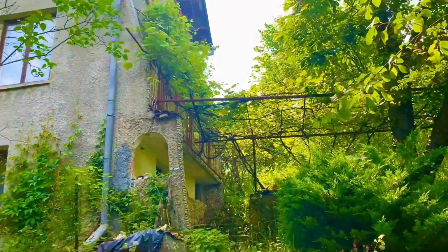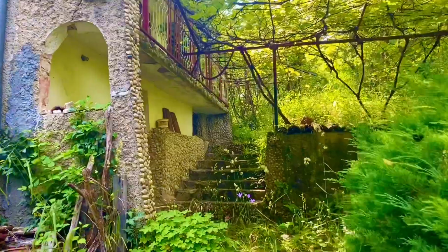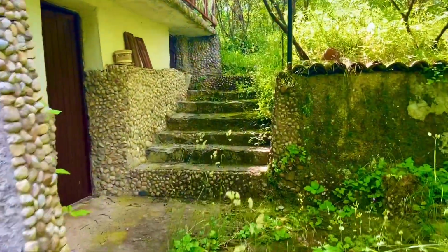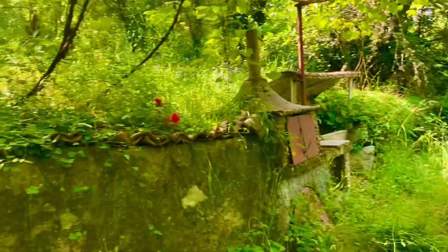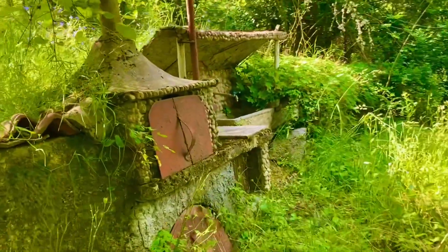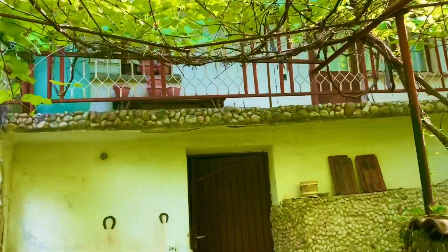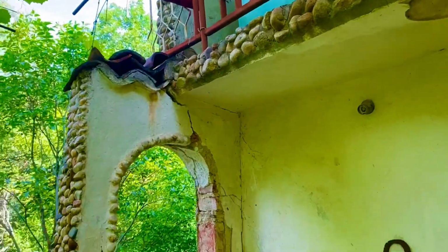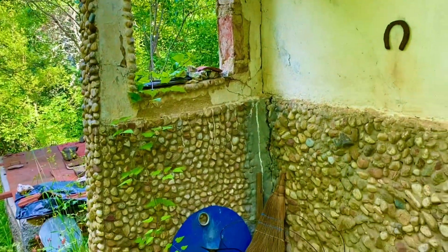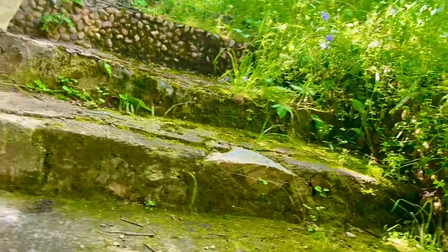Now here's the house. It really is beautiful once everything is all tidied up. We're gonna try to do a little bit of cleaning today and really show you this house in its full glory. All of these little stones that you see, my grandma and her mom put by hand. Oh, I guess the word is by hand.